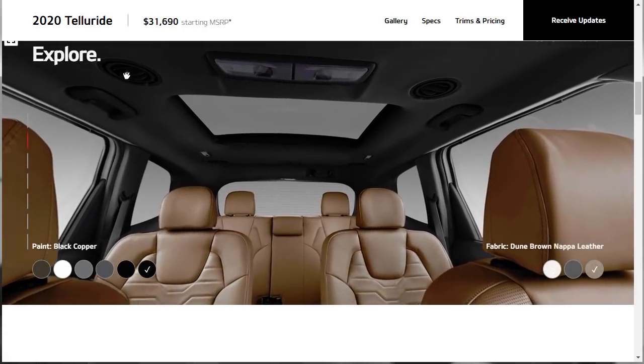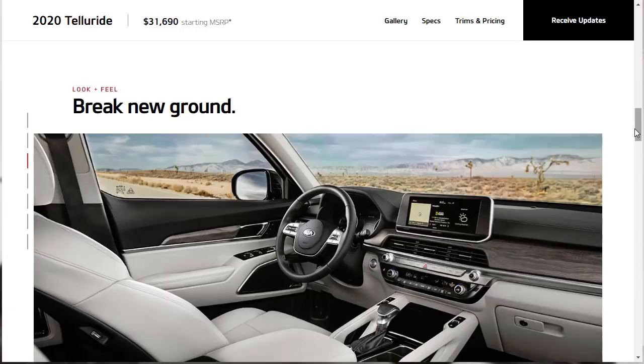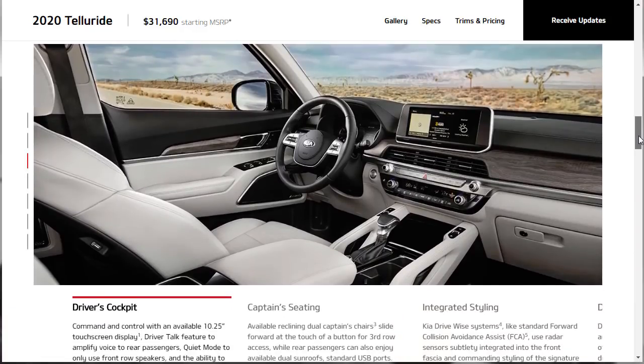You got your vents up there, HVAC vents all up in there. I think there's a handle or something back there. All right, looks really good. Let's move on. All right, so here's another shot of that interior, but here's the deal.